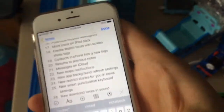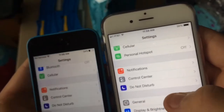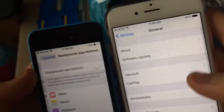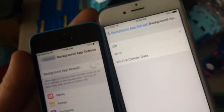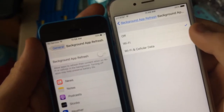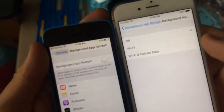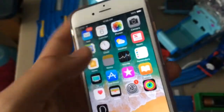The next one is new app background refresh settings. So now in iOS 11, when you go to app background refresh, you only see a little toggle right here. But now in iOS 11, you get a new category, which gives you the option to refresh only on Wi-Fi or both cellular data and Wi-Fi. So if you choose Wi-Fi, then your phone will not eat up data. That's pretty cool stuff. Tell me in the comments below if that's pretty helpful so you won't eat up data.